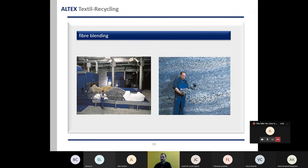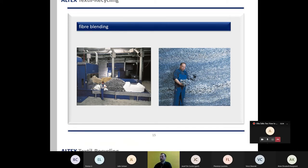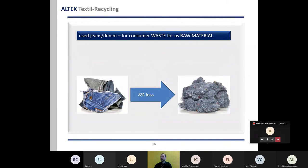And then we have many different possibilities. We can put the material now on the right side as a good example, because on this you see the different shades per layer, the different layers. And in this case, we would put this material again from one box to another to have a second blend to get it homogeneous, because this is of course not homogeneous in this case. So used denim for the consumer is waste, and for us it's a raw material. This is what I said before.